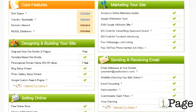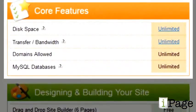The first thing I want to do is talk about iPage's features. You get unlimited disk space, unlimited bandwidth, and you can host as many websites as you want. Now, I'm sure most of you are aware of this, but there is no such thing as unlimited web hosting. If you look at iPage's terms of service, you'll see that it's not truly unlimited. If you use too many resources, they'll give you a warning and ask you to reduce your usage. And this isn't limited to just iPage, it applies to every company that offers unlimited web hosting.